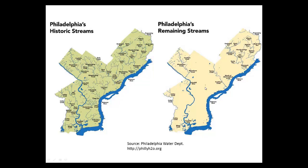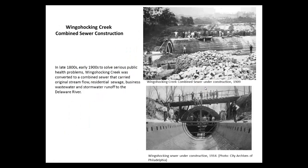Now, what happened to those creeks? In order to understand that, we need to go a little bit into the sewerage history in the city. In the late 1800s and early 1900s, there were very serious public health problems, outbreaks of yellow fever and other diseases which were associated with very serious and chronic water pollution. At the time, Philadelphia residents had privies, and many times there was raw sewage in the local streams.